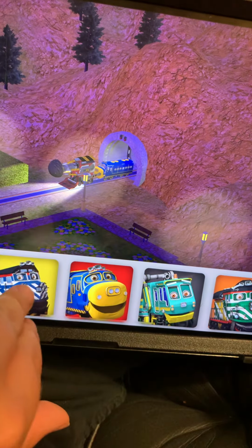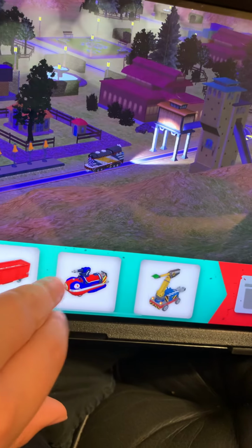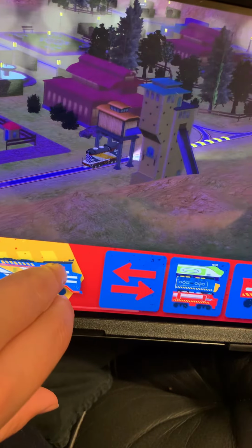Okay, trainee, what's that? That's me! I bet you like this because it has... Choose a wagon to add to your chugger.